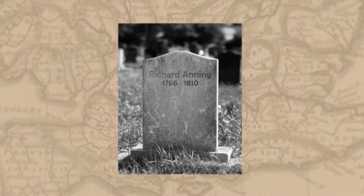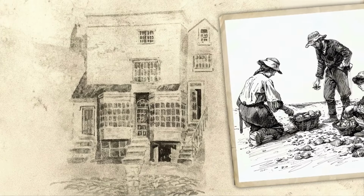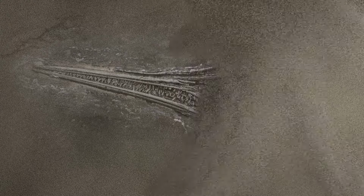But when Mary was 11, her father died, leaving the family in poverty. Mary and her brothers continued to collect shells and fossils, which they sold to collectors and scholars. One day, her brother found a fossilized skull he thought belonged to a crocodile, but he didn't have time to investigate.